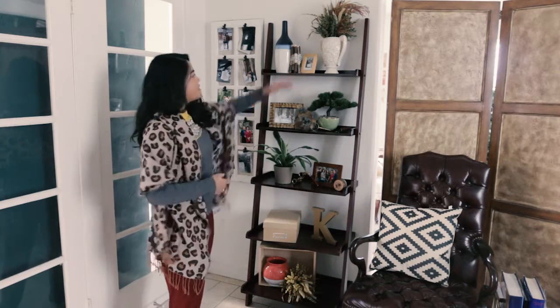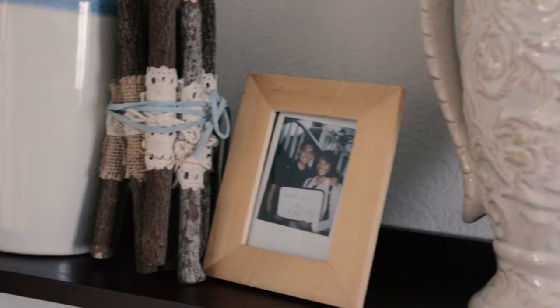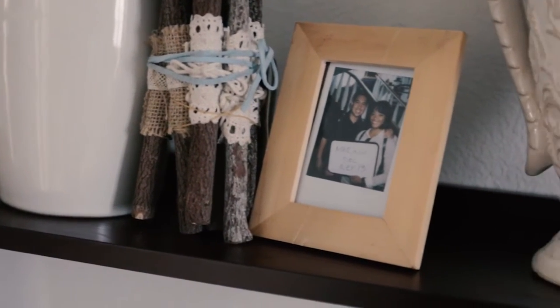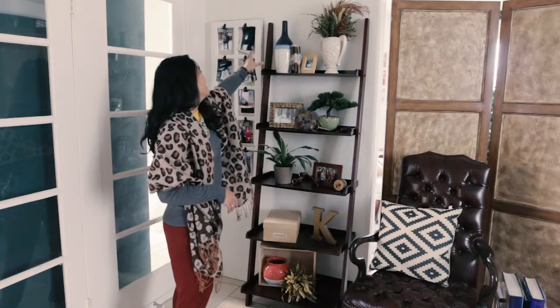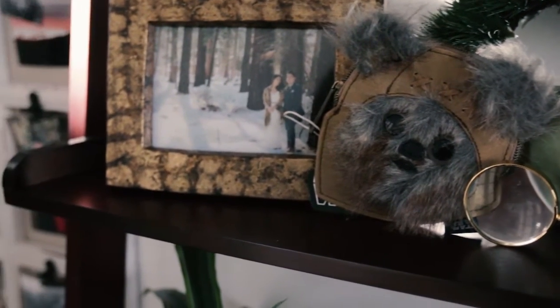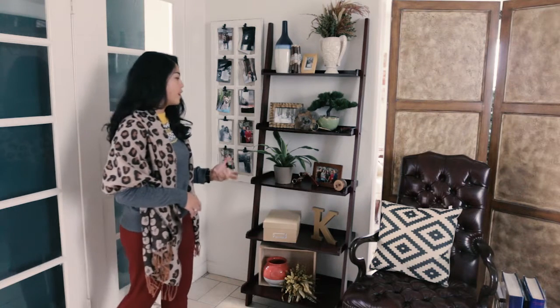A lot of these pieces, like this is my bouquet from the wedding, this vase we got from Kevin's dad, this picture is from when we were still shooting together. This was a gift from our adopted son Jonathan. Vase from Kevin's dad again, and just a lot of gifts and pieces that were either given to us or they have a story behind them.